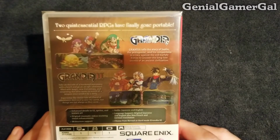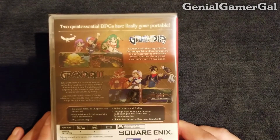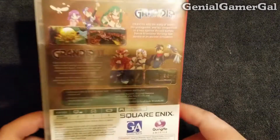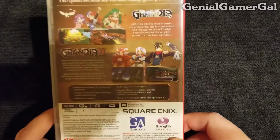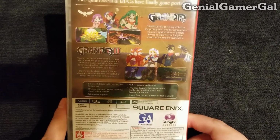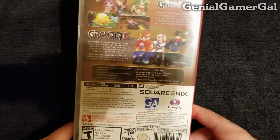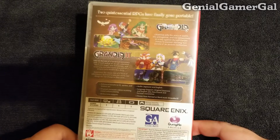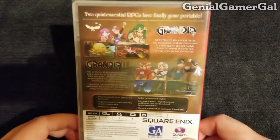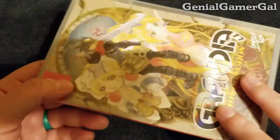I had never played this. I can't remember if this was on the PlayStation or something. Whatever it was, it was a system that I did not have, so I never had a chance to play it. But I've heard great things about it, and then Limited Run said they were gonna do a nice release of it, and I just had to grab it because everybody talks about these 2 RPGs. So I was like, yep, let me grab it.